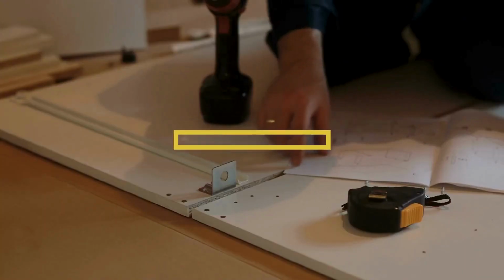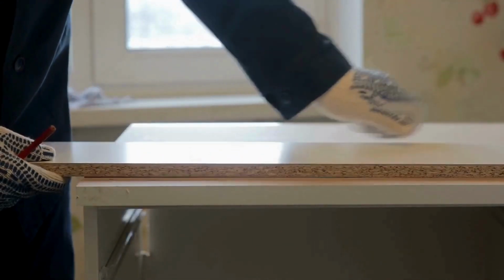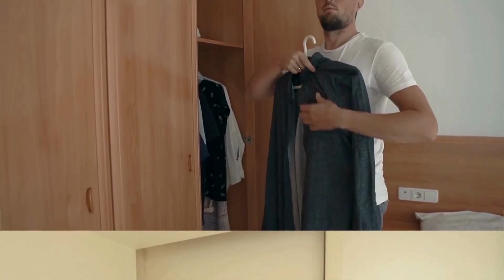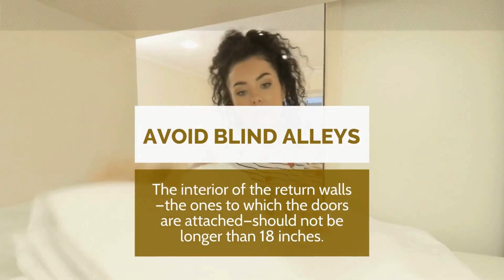Number 2. How will you find the best measurement for your ideal closet? The ideal reach-in closet is 6 to 8 feet wide and 24 to 30 inches deep. Double doors are the best if they have enough space to swing open. To avoid blind alleys, the interior of the return walls, the ones to which the doors are attached, should not be longer than 18 inches.